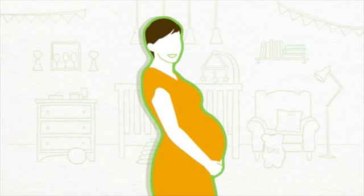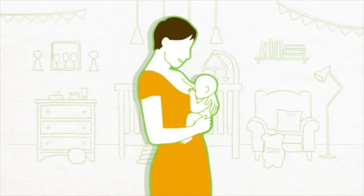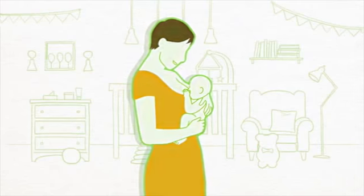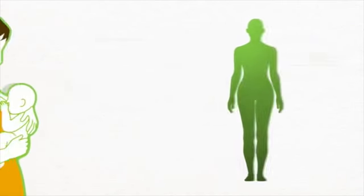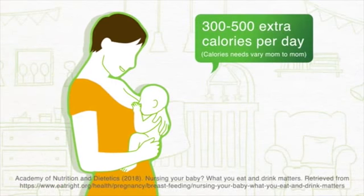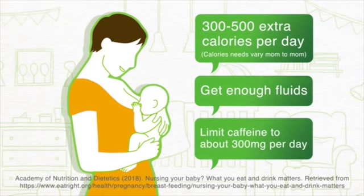But what about after pregnancy? Although there is an increased need for nutrients while breastfeeding, every woman's dietary needs will be different based on age, weight, and health status. Breastfeeding women need to consume 300 to 500 extra calories per day, make sure to get enough fluids throughout the day, and should limit caffeine use to about 300 milligrams of caffeine spread throughout the day.